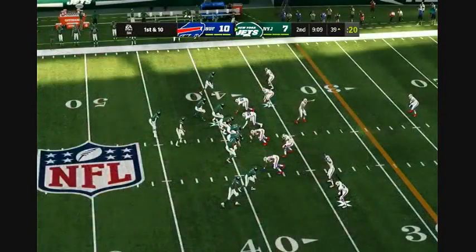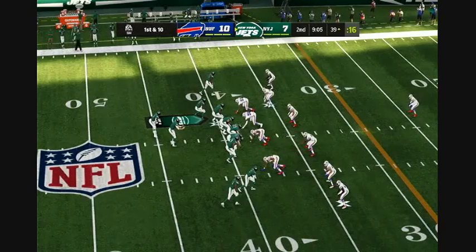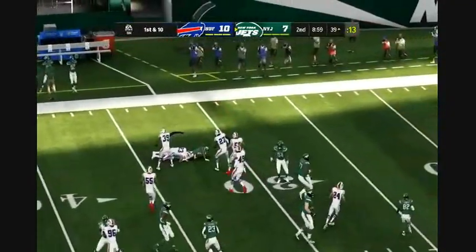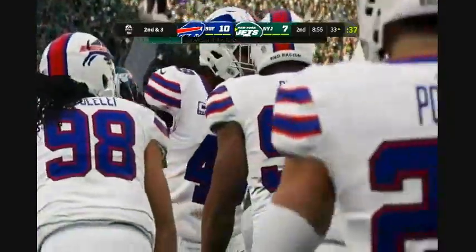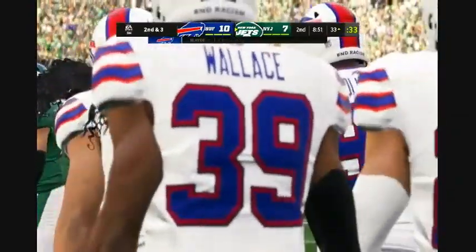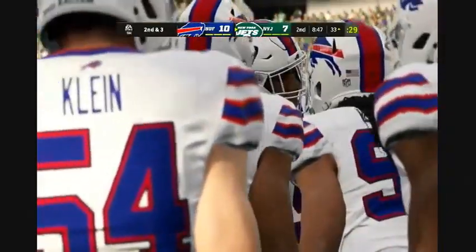So first and 10 now in Buffalo territory at the 39-yard line. Keelan Cole, the intended target. That'll bring up second down. Well, no matter how they phrase it, staying on schedule, staying ahead of the sticks, whatever you want to call it, 7 yards on first down, that fits the bill.